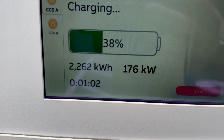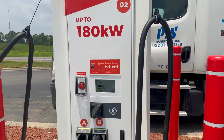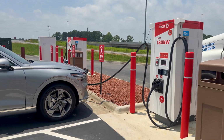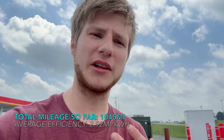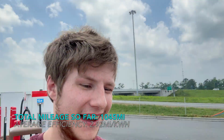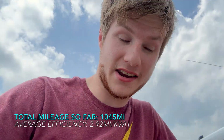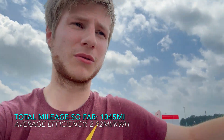And right away, we're getting 176 kilowatt. Not bad. God damn, that's nice. Now, we had arrived with 38%, and I think we're just about ready to go. Got a ton of charge. We're up to 86% in 18 minutes, 43 kilowatt hour. Not bad. And just like that, we're done charging.